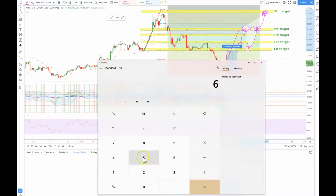You get 65 times 0.5. Shoot, that's way too much money. I definitely got the zero wrong. Let me go back. 65,000 times 0.05, that's what I'm supposed to put. That's $3,250. 5 cent gain from here, 22, to here, our first target, that's 5 cents gain on every coin. If you got 65,000 coins, then you made $3,250 on just that.